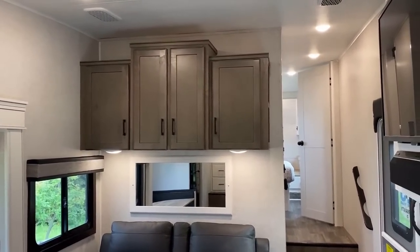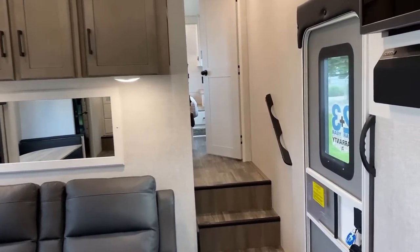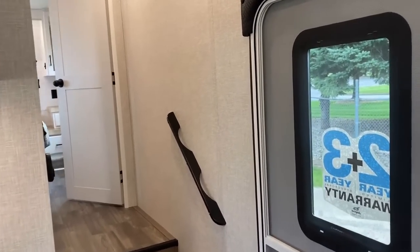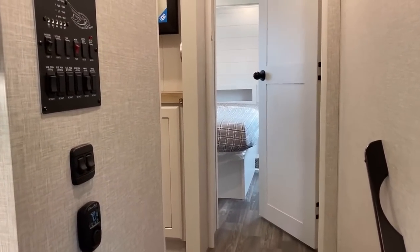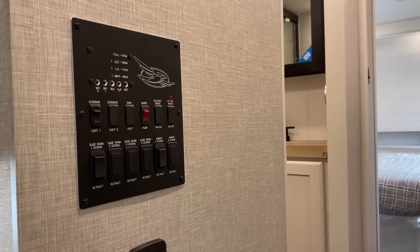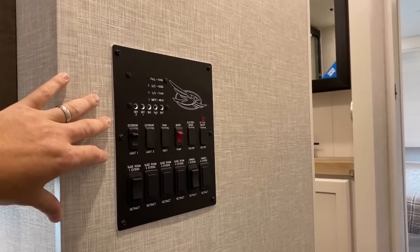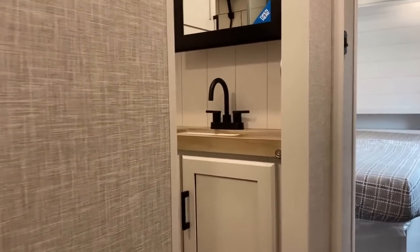Not quite as many USB plugs here in an HT series as a full blood Eagle, but I don't know, enough. The door is prepped for a window shade, just no window shade factory installed on these. And the HT series here, it's just simple, it's straightforward. They have buttons and switches. They don't have the whole Bluetooth kind of system, which is a little confusing for some folks, because even down into a Jay Feather Micro, you have some form of the In-Command system, and sometimes that just kind of trips people up a little bit.